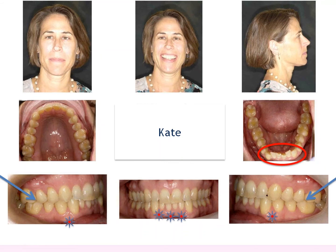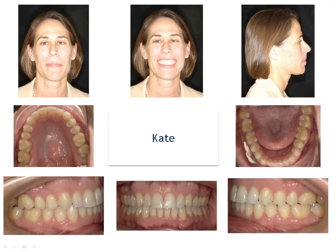There we are, and now those arrows show the occlusion. I want you to see how nice and tight her class 1 occlusion is in this situation. And I want to share with you something that happens oftentimes with clear aligner therapy. We end up with the bite not settled in the back. It's not completely finished, and a lot of docs will just say, oh, I'll let that settle. I personally consider that sloppy, so I always look to finish my bites as best as possible.